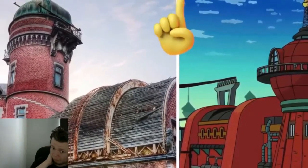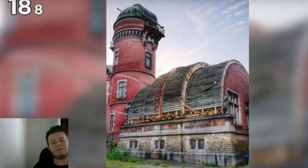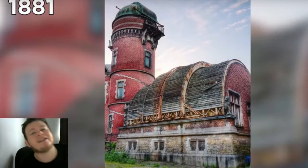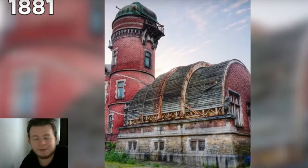Still, despite being built in... It would all depend on when... 1881. Okay, so it is possible. It's not out of the realm of possibility. I doubt it, because I doubt that the show creators would even know this building exists, but it's not impossible, but it probably is just a coincidence.